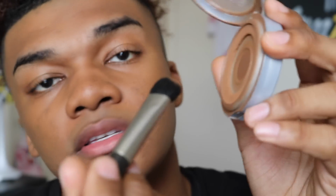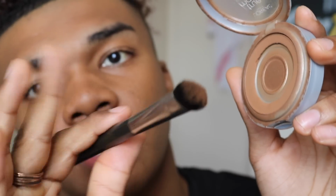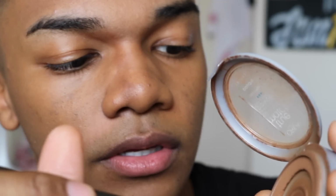But when I use this, I get this and cover the tip of the flat brush, tap off excess, and then I just start up here, at the tip, and I just work my way up to the brow. And you guys can see it's very dark and prominent, and I'm just gonna get a little bit and just do this side too. So, and you can close it by doing this, but I don't really do that. I don't know why I don't do that anymore, but I don't do it anymore.